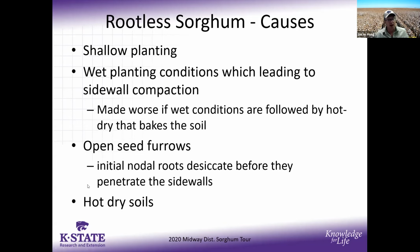Another thing we can see happen is if we're not doing a good job of closing the seed furrow, those nodal roots try developing, but they're in that open seed furrow. They're exposed to air, and in hot dry conditions can desiccate off, basically dry out before they actually get a chance to penetrate into the sidewalls and get some establishment there.